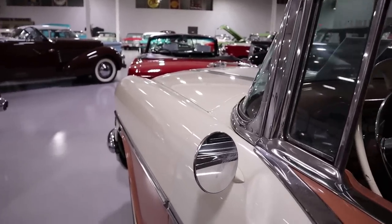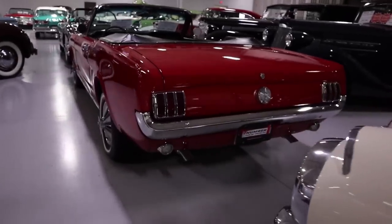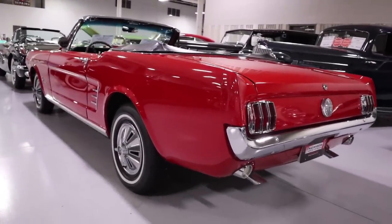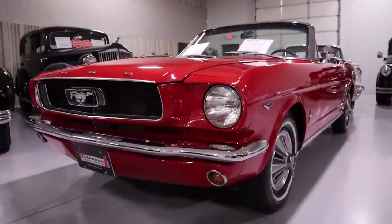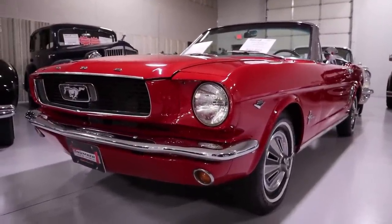Cars here. Spent all day at this place, man. So a nice Mustang. This is the 66 Mustang. It's got a 289.